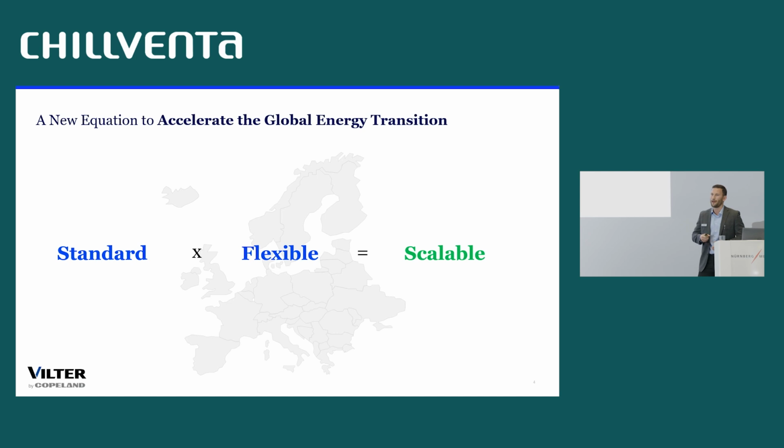As we were developing our product, we came up with this equation. We want a product that's as standard as possible: standard components, compressors, compact footprint, the way you build it the same every time. But we also didn't want to do that at the expense of the customer. They want a product that's specific for their application needs. They want to make sure the value is maximized for their specific application needs. So we genuinely believe if we can do both of these things, have a standard product but also flexible, we actually have a scalable approach with the opportunity and problem statement I just showed.